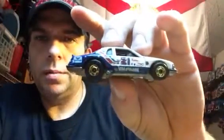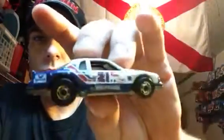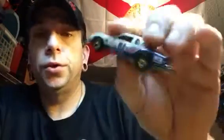T-Bird Stalker, Valvoline. Yeah, it's in play-worn shape, but it's a Hot Ones too. Gold, you know, the gold wheels. Still pretty cool. I like it. And I want to say '82, it's in good shape.